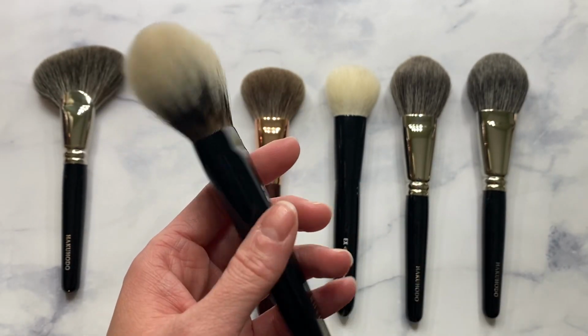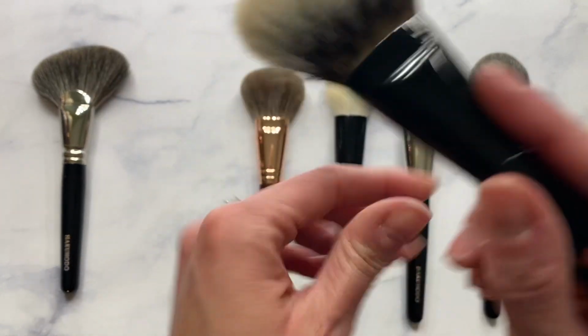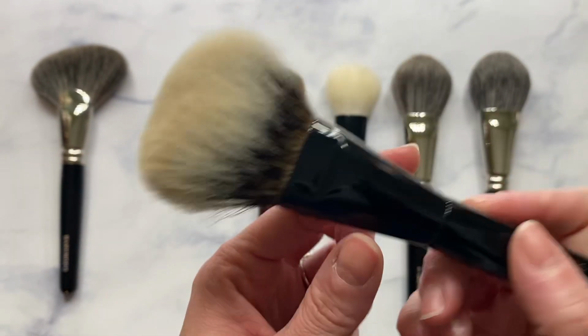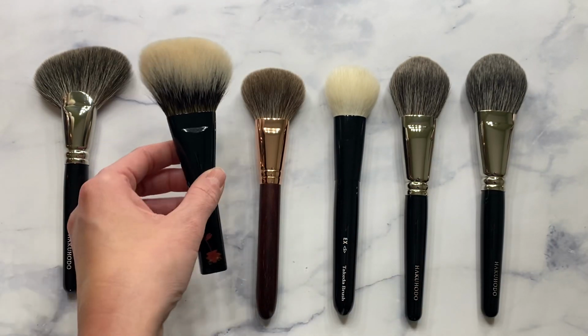Love it. Again, if I was to pick one brush out of this whole video for bronzer, this is definitely the one. There's just something about it. I just adore it. And this one is 45 millimeters in length, so it is a really nice length for bronzer.